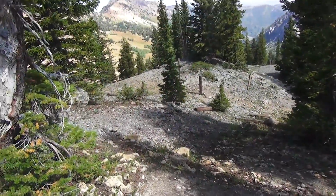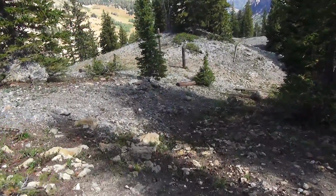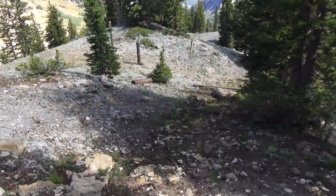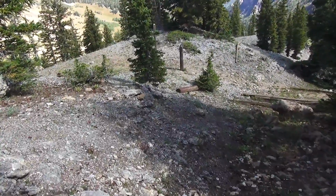I've been really watching this ridge and they've been bedded down. That's why I'm down here. I'm just going to go down real slow and peek up over these ridges, just glass down on the bed, see if we can round up a buck.